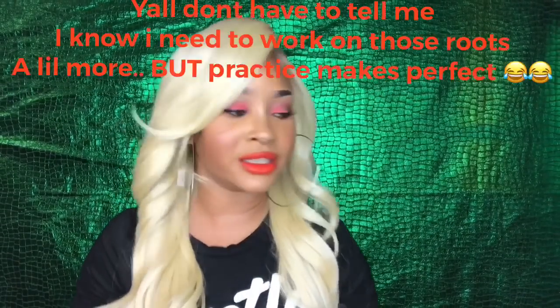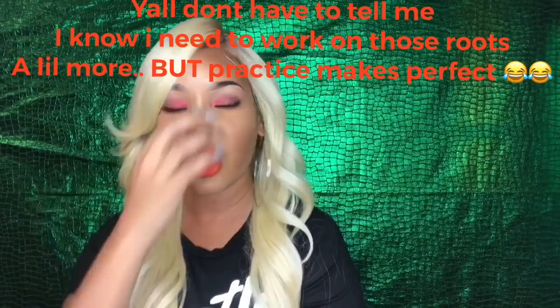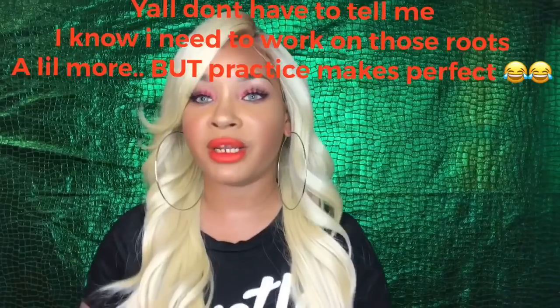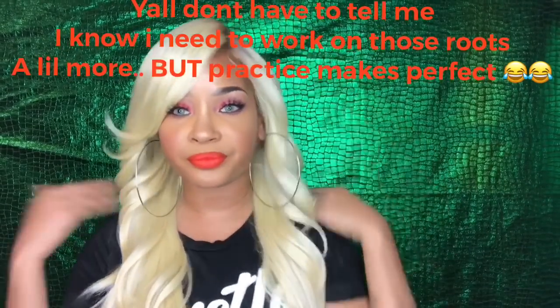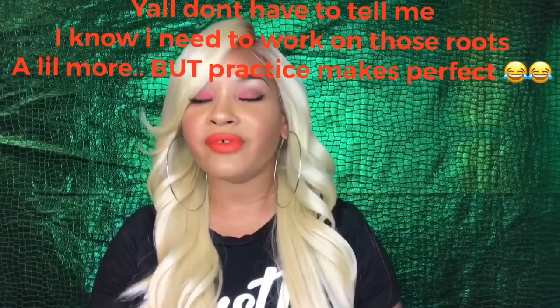They intentionally did this. I do not see how they could have intentionally did this and thought it was cute. Like, what was going on? I do not see how they could have finished this wig and said, okay, that's cute. Who told them that this was okay? To me, they messed up what would have been a very pretty wig. So, yeah, that's pretty much all I have to say in reference to that.